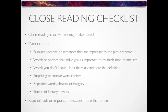So, if you're taking notes, what kinds of things should you mark or note? Well, for longer texts, such as the novels or longer short stories, point out passages or sections that you think are important to the plot or theme. While on the one hand every word is important, on the other, sometimes some words are more important than others. So mark the passages and sections you think are more important to the overarching theme of the story. You'll also want to mark words or phrases that strike you as important in establishing the tone, the theme, the mood, the context, or imagery.